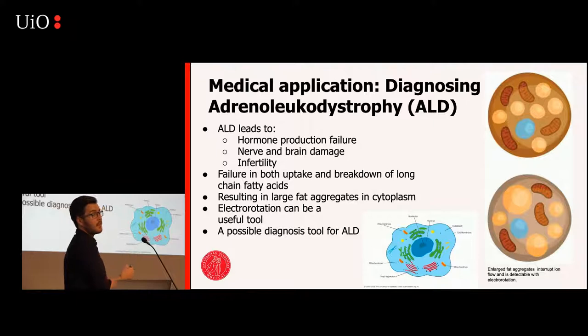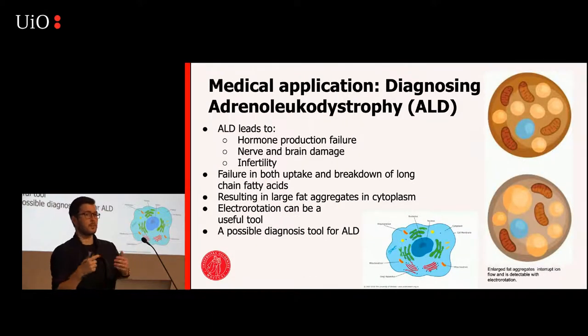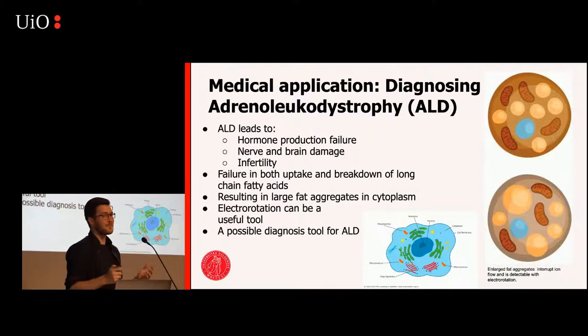And we believe that electrorotation can observe this, because these blobs will affect the ion flow more than these small ones. And therefore, the electrorotation spectra, as we saw previously, will be different, maybe higher or maybe lower, but they will be different. So if we rotate the cell at different frequencies, as you see here, we will get another curve for the ones with the giant fat blobs instead of those with few fat blobs. So we believe that this might be used to diagnose ALD, and this is what we want to test out this semester. So if you think that's interesting, just come, maybe join LagLivLab.